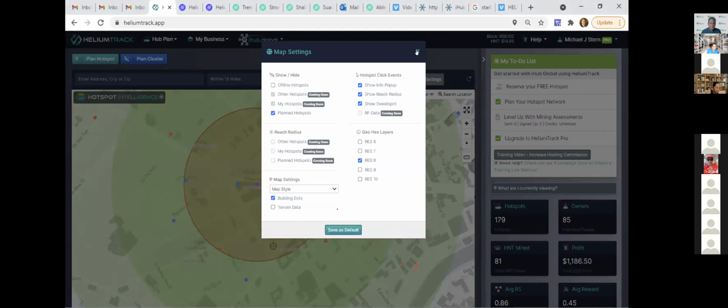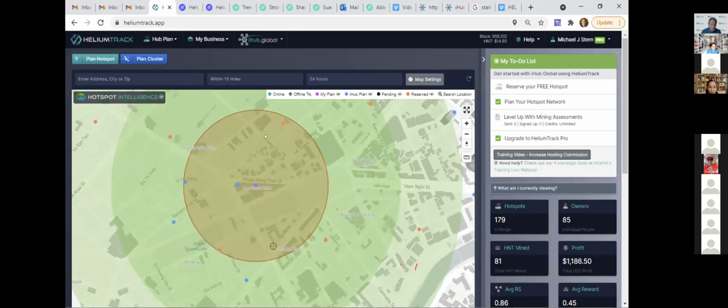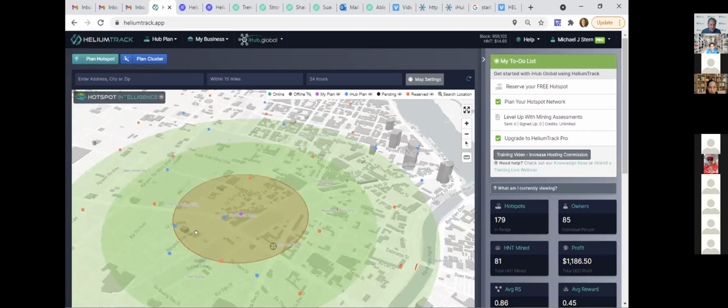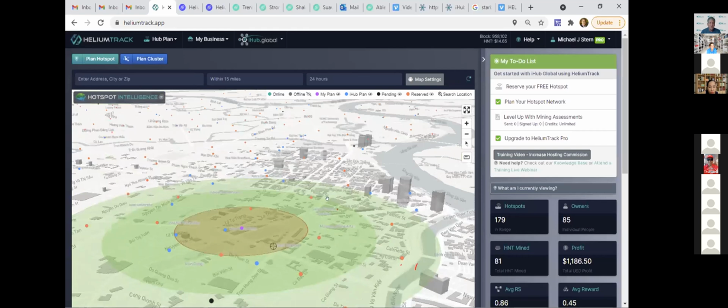Then we could actually, if we want to, get a 3D view of this to see what's going on relative to that hotspot and see whether or not there's any buildings that are going to block the signal in the areas that we're looking for.